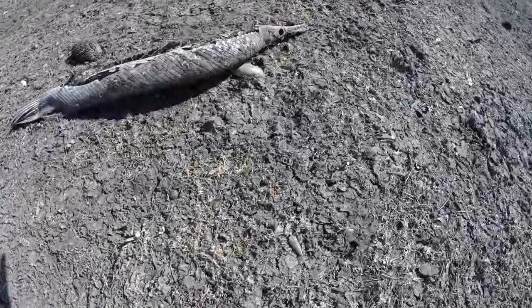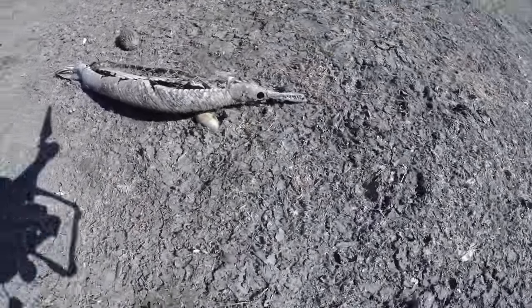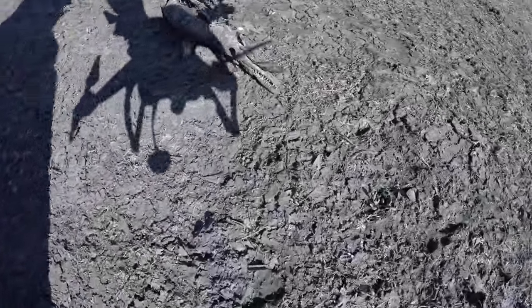Sunglasses. There we go. Little fish. I would have expected to see more of that.